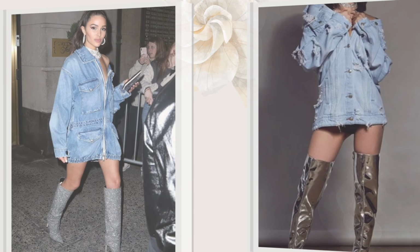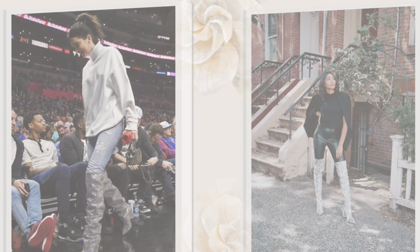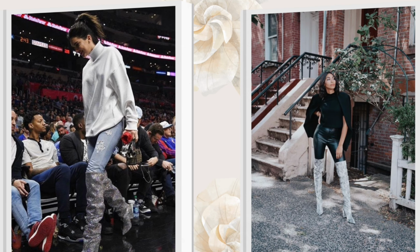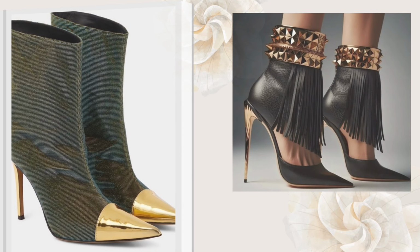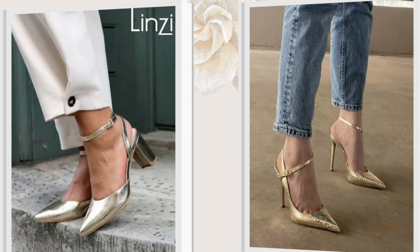Casual look. Jeans with a white blouse and golden shoes. This outfit gives a comfortable and trendy appearance, perfect for everyday outings. Evening look. A dark evening gown with silver shoes. The dress beautifully reflects light, adding a touch of elegance and distinction.